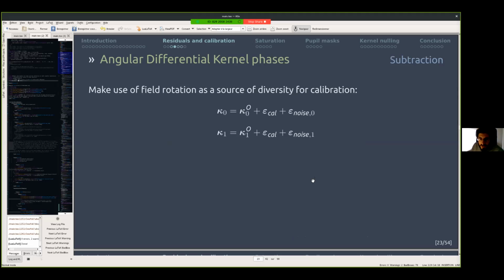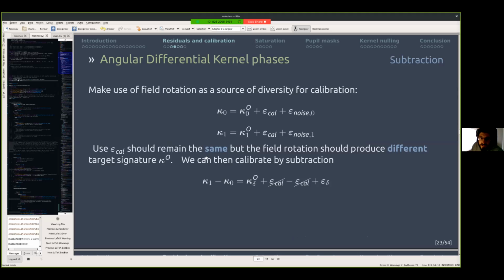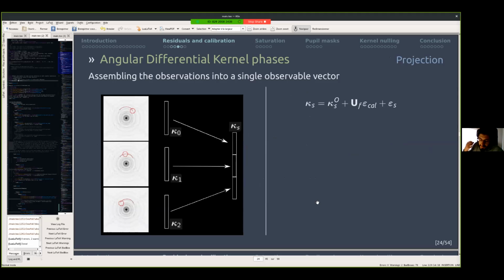So instead, what can you do? You can observe your same targets at different points in time, with different field position angles. And then the bias should be the same, and by subtracting those two, you can remove your bias. Then you'll be comparing your differential observable to a differential model that you'd have to compute, working with that.